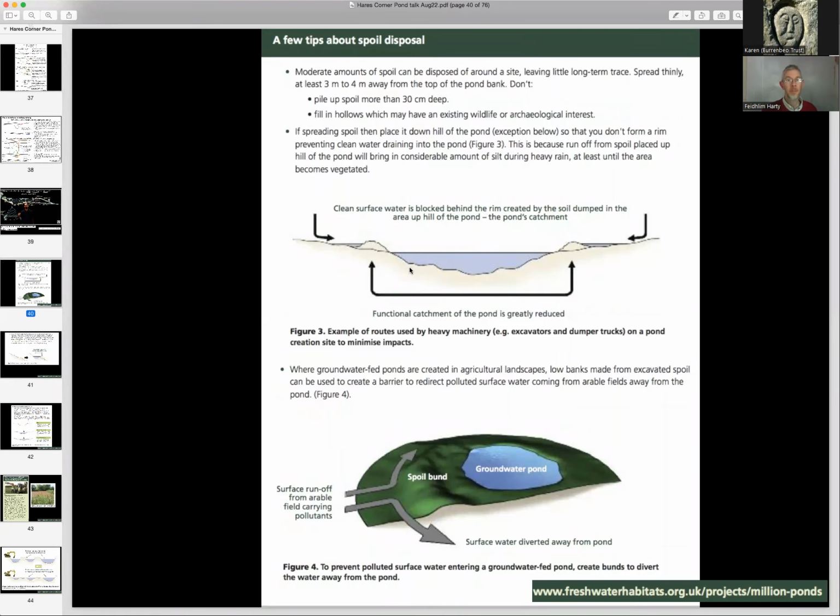So in terms of spoil disposal, if you dig out your pond and put spoil up gradient, it keeps surface water away from the pond. Now, to my mind, that's not necessarily a good thing. Here, in this context, this is actually a groundwater fed pond. And the reason for the spoil bund is to keep polluted water away from the pond. If you're doing that, what I'd strongly suggest is that you make another pond here to filter any water that's coming down, so that as it moves its way down through the landscape, the water is getting cleaner and cleaner. In this context, with clean water ponds, it's to keep the water away.